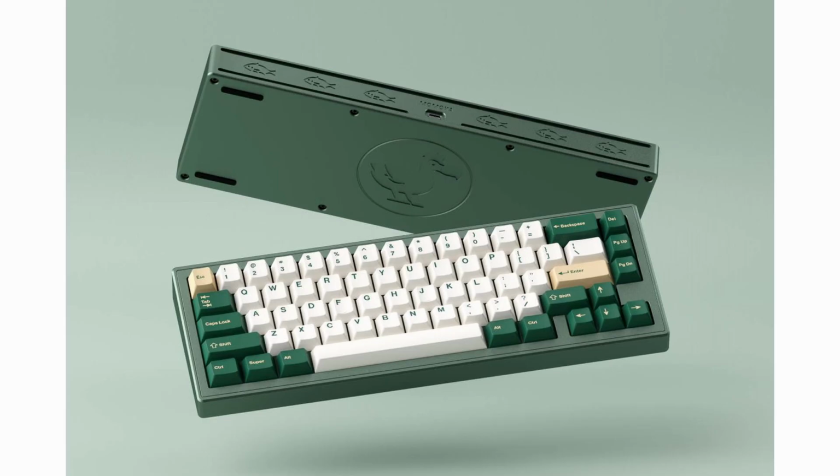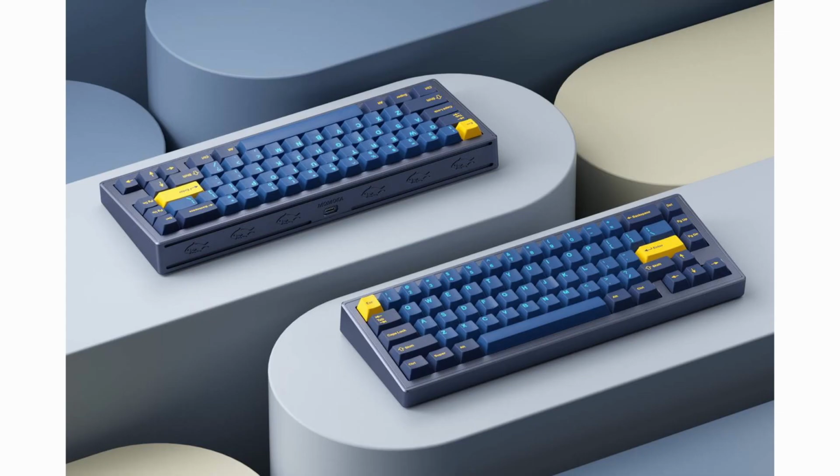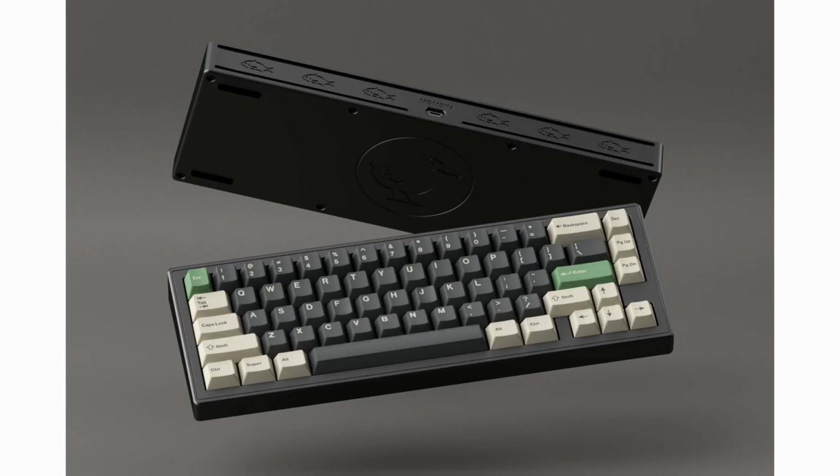For this group buy, there will be 3 colors: green, blue, and black. A lot of people probably wish there were more color options, and maybe in the future Momoka may offer more, but I think that these colors are pretty solid choices. Worst comes to worst, you can just get the black one, which should fit with most keycap sets, as it is a pretty neutral color.